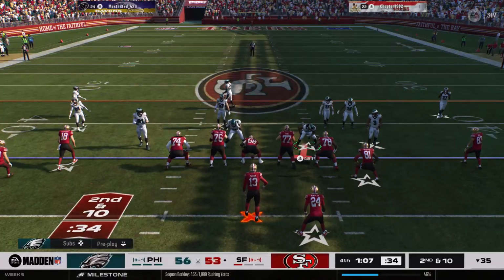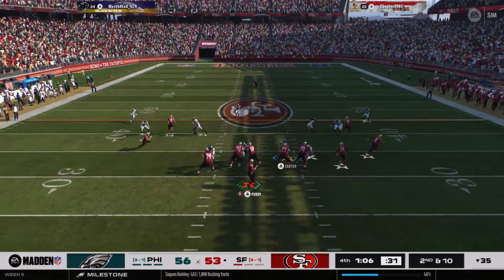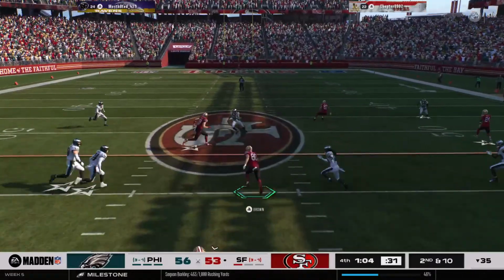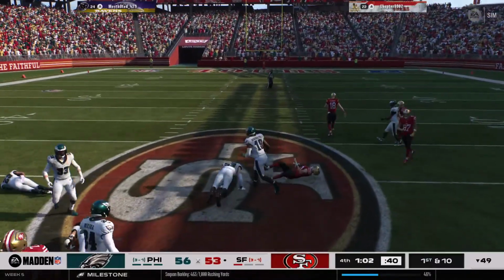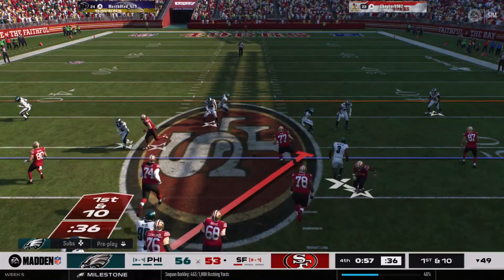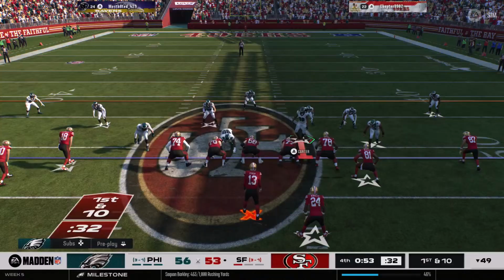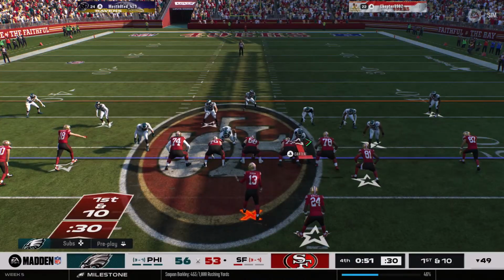Second and 10. Need something positive here. Get set. Here he is to throw. Finds him over the middle. And he has it right near midfield here. Looks like about a yard short. 49ers moving quickly, trying to get their offense to the line. First and 10 at the 49-yard line.